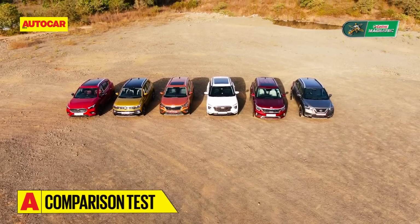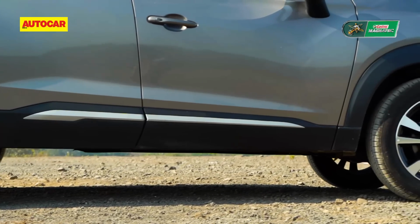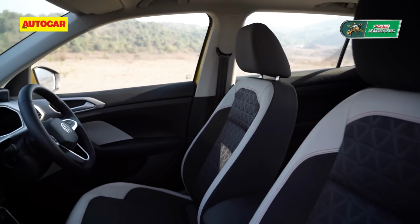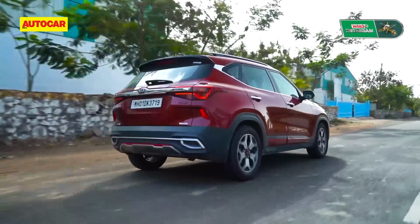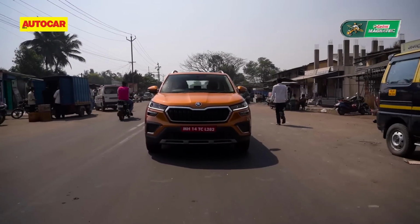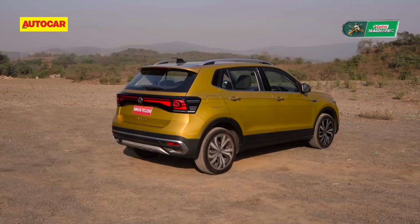4.2 to 4.4 meter long SUVs have been in huge demand for a while now, and there's lots of reasons why. Aside from typical SUV draws of high ground clearance, an elevated seating position, and of course street cred, these mid-size SUVs also seem right-sized for India. They portray that much-wanted big car image, yet don't feel unwieldy on our congested roads like the larger models from the SUV universe.